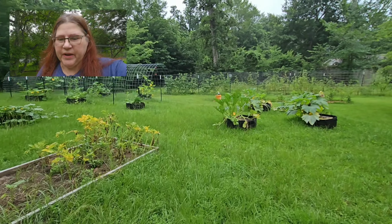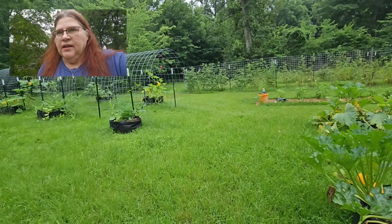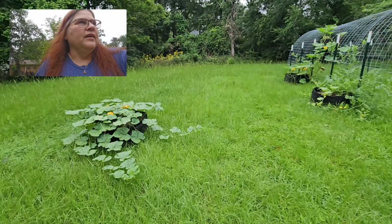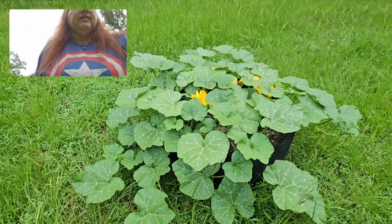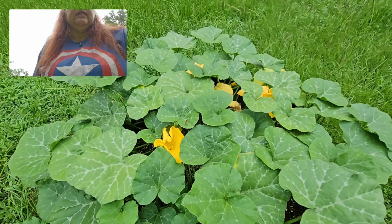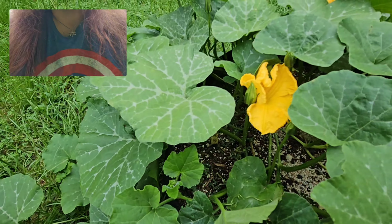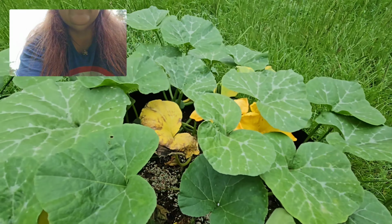Try not to step on a bee accidentally. I'll be glad just to not step on a snake, honestly. Okay, so this is my, oh, please don't be a vine borer. I probably just need to get some fertilizer. Well, I do have some fertilizer in here. It just needs to settle in.